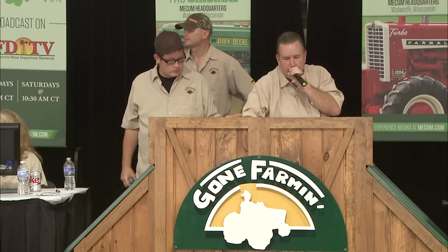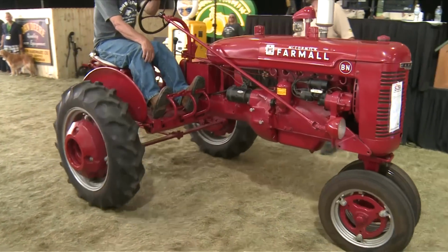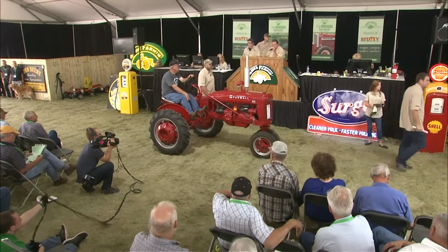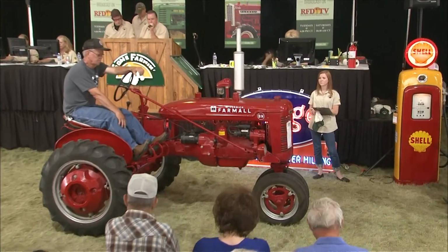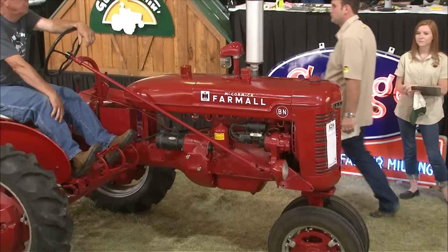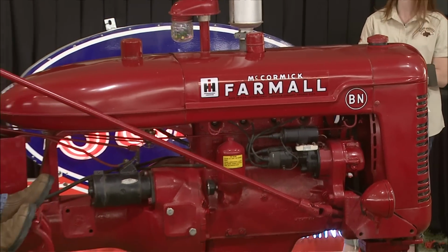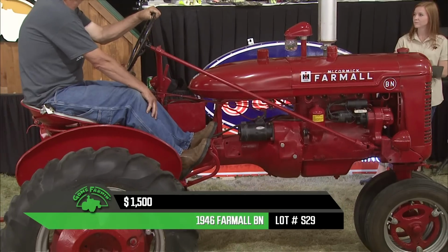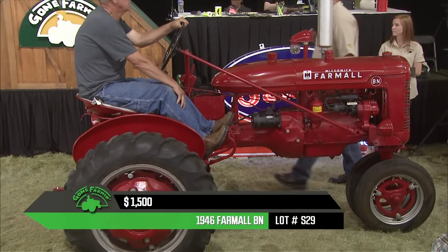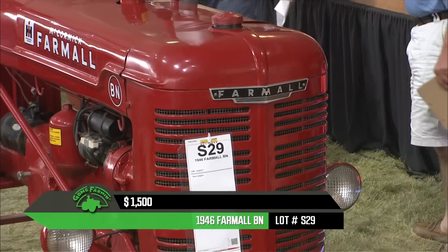Bringing us to lot S29, which is a 1946 Farmall BN. Of course, the BN, usually when you hear that, you think of a John Deere B with the single front wheel. This is a Farmall here, but what it is on the B ends, they actually narrowed up the rear axles. Usually they were set out real wide for cultivating two rows. Well, a BN in an International world is actually a B narrow, but they narrowed up the rear wheels and the rear tread a little bit to make it a little bit easier for different cultivating applications. Also made it a lot easier to haul them on a trailer because otherwise they were really wide.